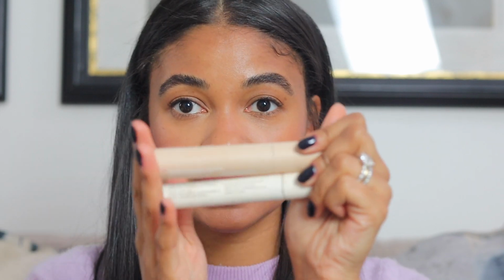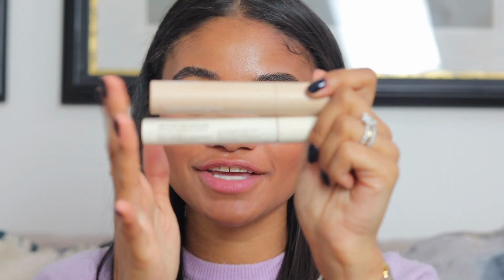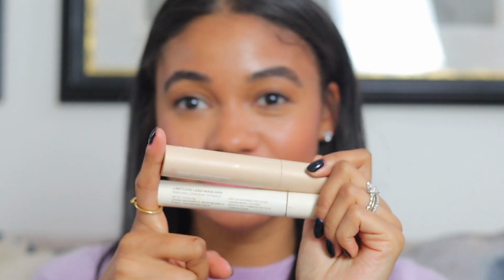So next I'm gonna go on with lashes. Lashes are pretty simple and easy. Today I'm just gonna go on with both the Ilia mascaras. These two, I'm really liking these together. So usually if I'm really rushed, I'll just slap one of them on and I'm always really happy.